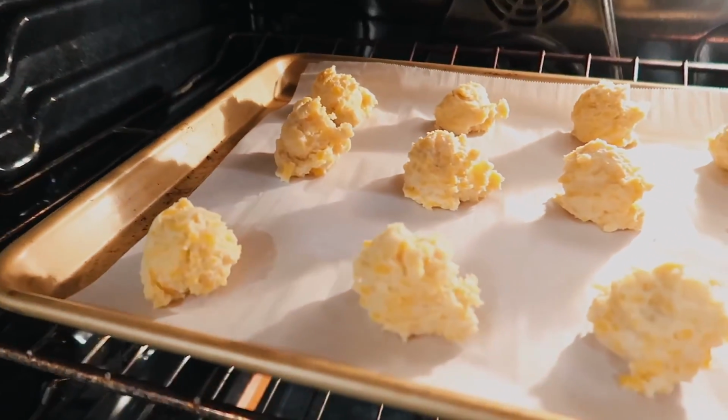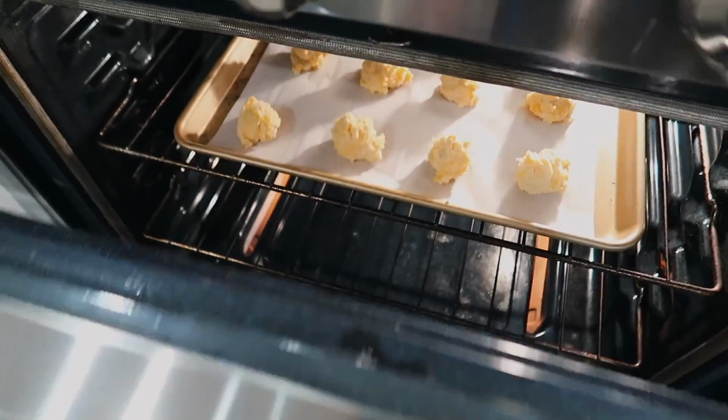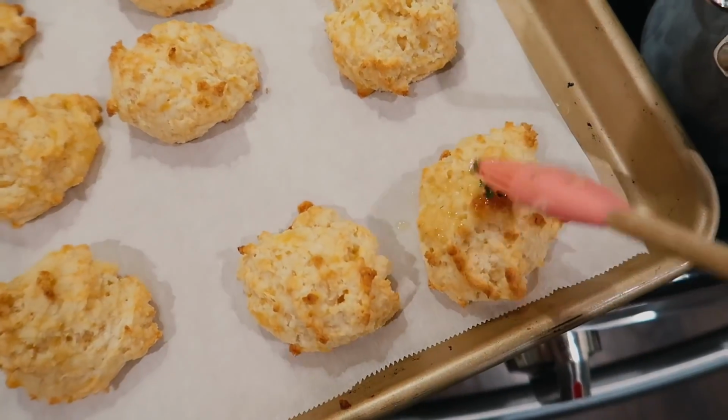Okay, so I'm going to go ahead and get my cheddar biscuits into the oven and let those bake. I believe it's at 425. Don't quote me on that. Once again, I'll have the recipe down below.